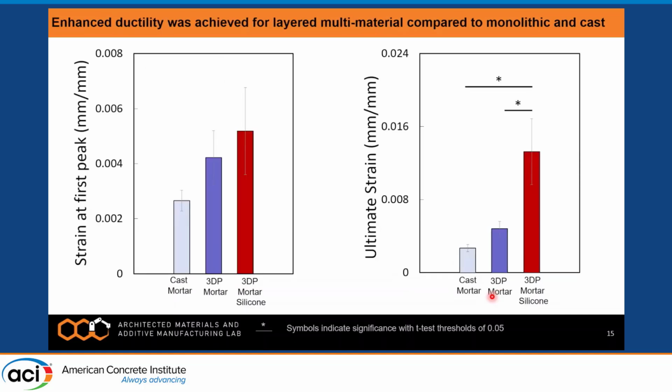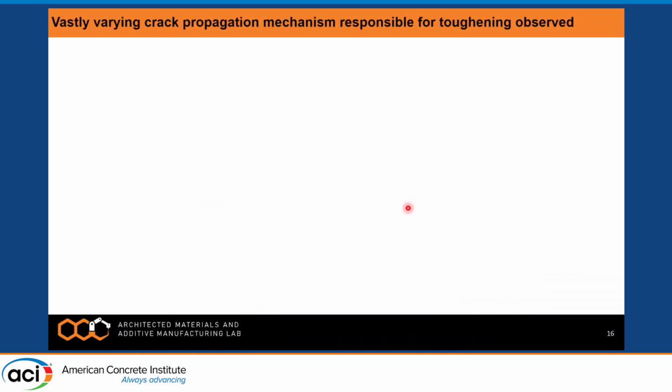We can also look at the ductility. In this case, we're quantifying that in terms of the strain at first peak as well as the ultimate strain. And again, we see that we have a pretty great improvement in terms of the ductility for these engineered composites as opposed to the monolithic counterparts.